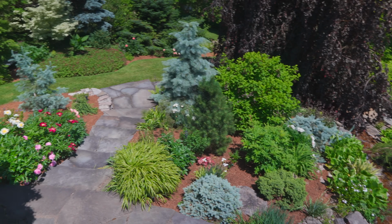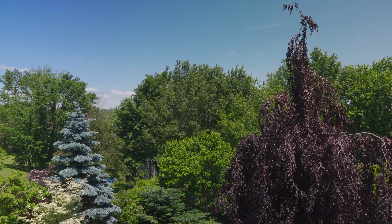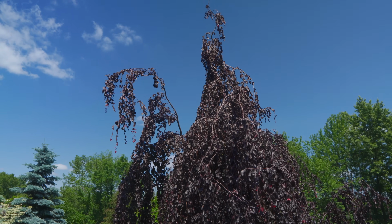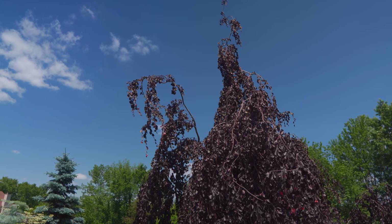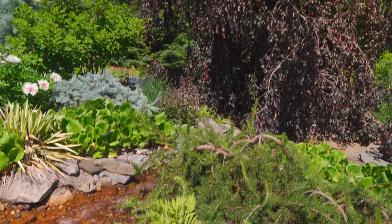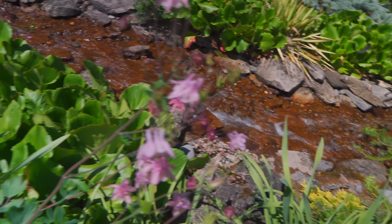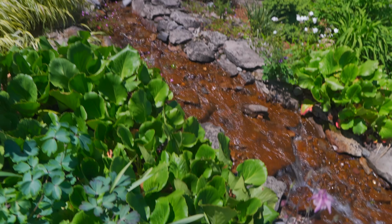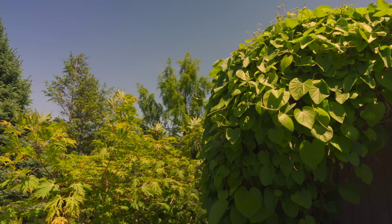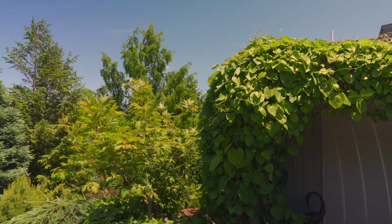The real standouts on the land were the Weeping Fountain Beech, which was planted in 1984. And the Babbling Brook, which starts from under the home and travels through the stone terracing in the garden, which was impeccably done. And the large vining Aristolochia, which serves as a host plant for the pipevine swallowtail.